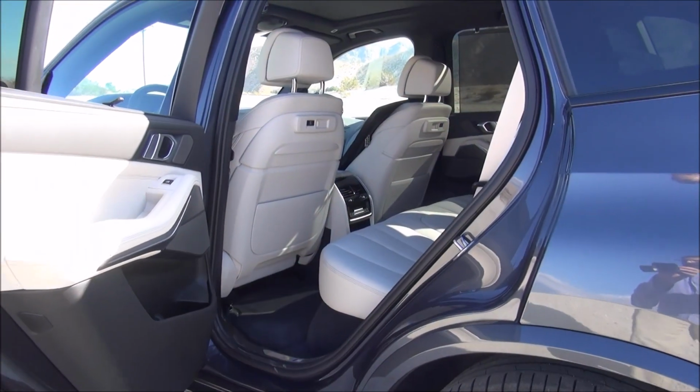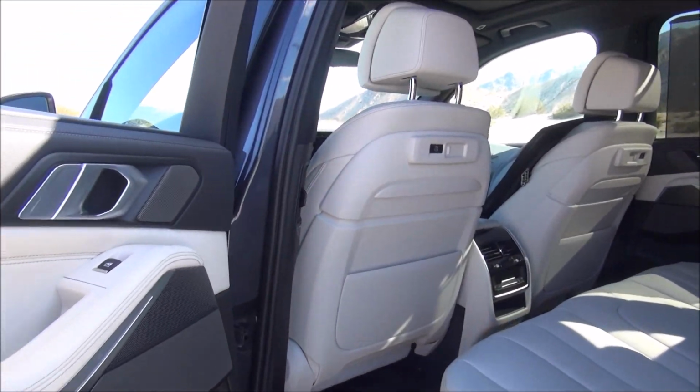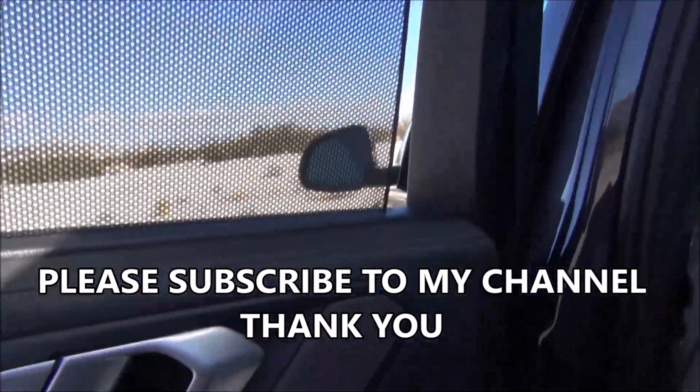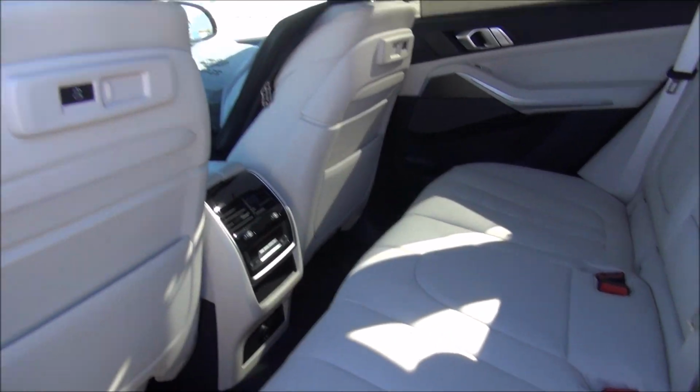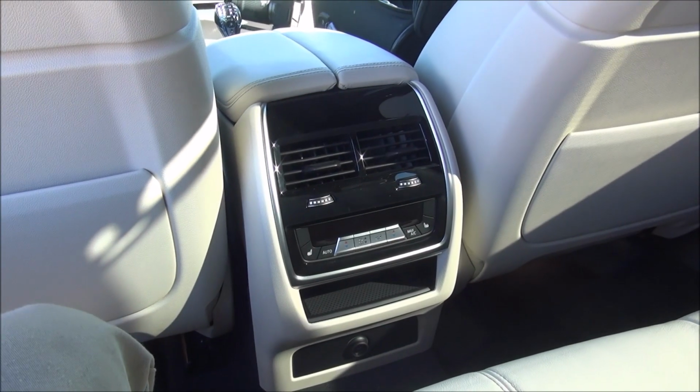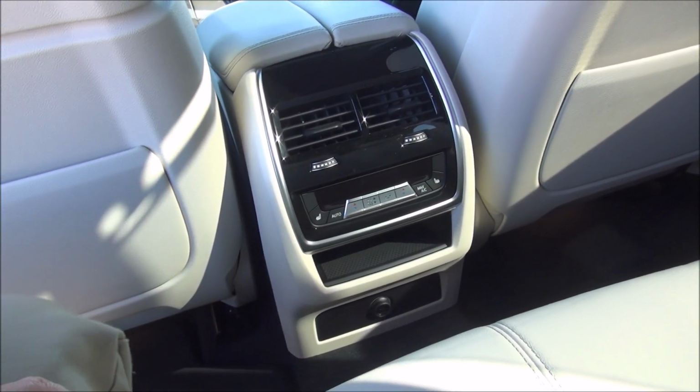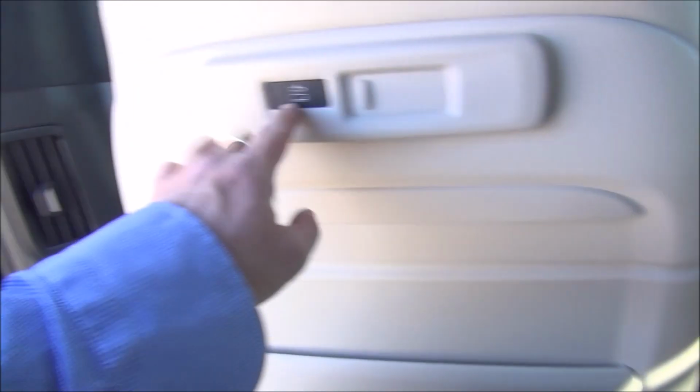Okay, and now let me give you a look in the back seat here because this is the executive package. We do have privacy screens that we can pull up. And then we do have dual zone, 4-zone climate control. In other words, each of the rear seats can set their own temperature down there.